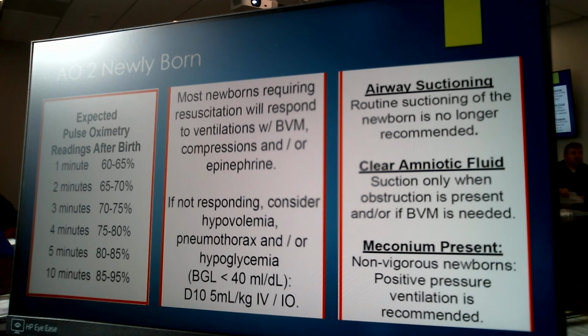But it's very hard to determine that small amount of D10 when you're administering it, so just draw that out in a syringe and then push that IV in them.